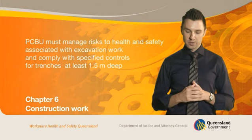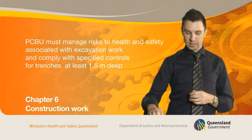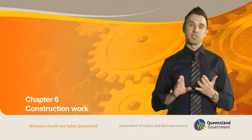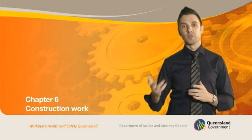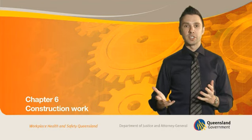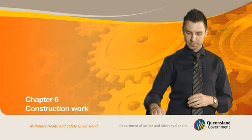There are also requirements for trenching, so where you're doing an excavation and that excavation is at least 1.5 metres deep, you need to put in control measures such as benching, battering or shoring. If you don't do those, you do need a report from a geotechnical engineer letting you know that that particular trench is safe to enter and not at risk of collapse.